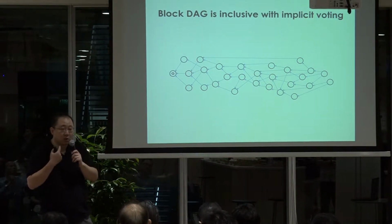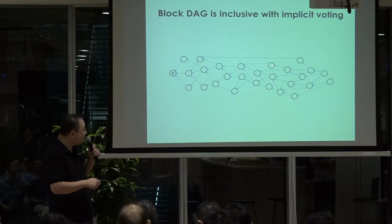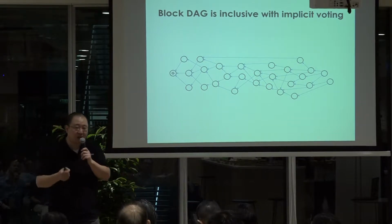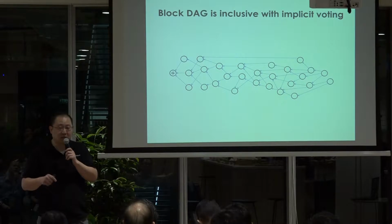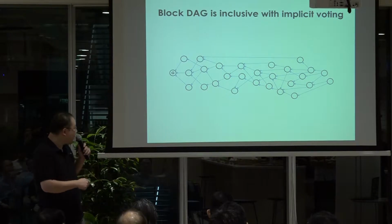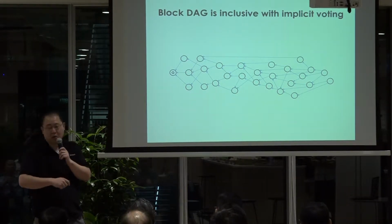The second thing that it does is voting. What does voting mean? When this block is being built, it sees these two blocks, and it believes that those two blocks are legitimate. So what's embedded inside these blocks are these implicit votes. This is very, very interesting, and these votes later on will be used by the Ghost protocol to calculate weights. So in a block DAG, you have many blocks being proposed simultaneously, and the entire network can accept all of them simultaneously.